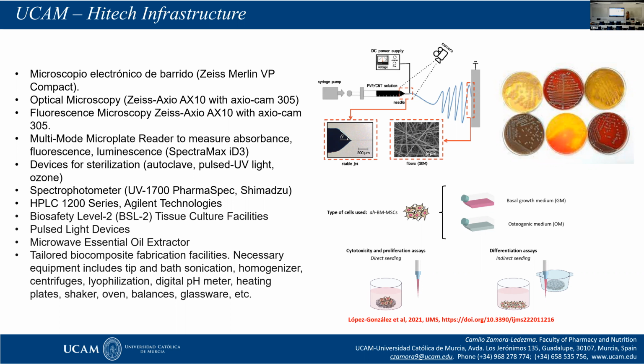And we also have all the facility and infrastructure to carry out in vitro experiments with different types of bacteria, and also different types of cells, human cells, animal cells, fibroblasts, mesenchymal stem cells, etc. So we have all the equipment to do these experiments, which allow us to make the assessment of the bioactivity and biocompatibility of the material we prepare in the lab.